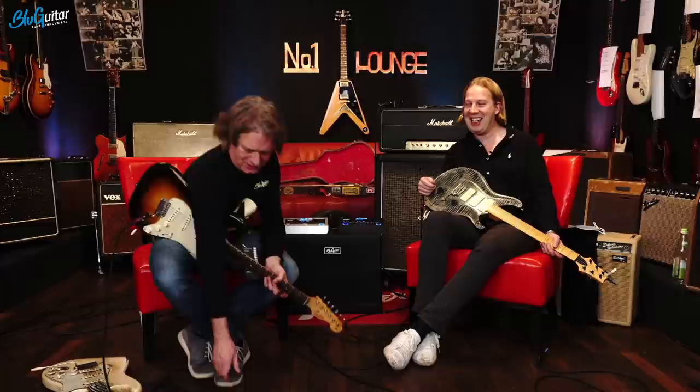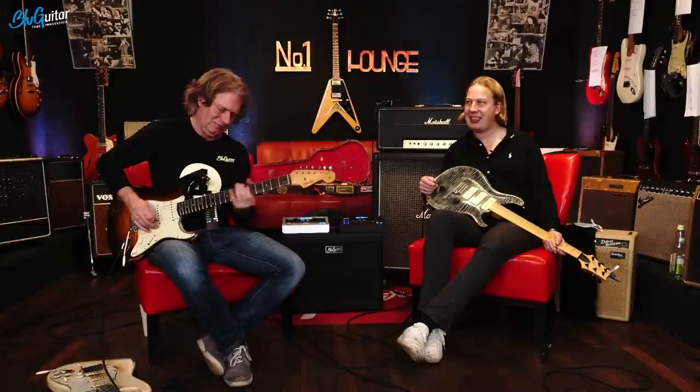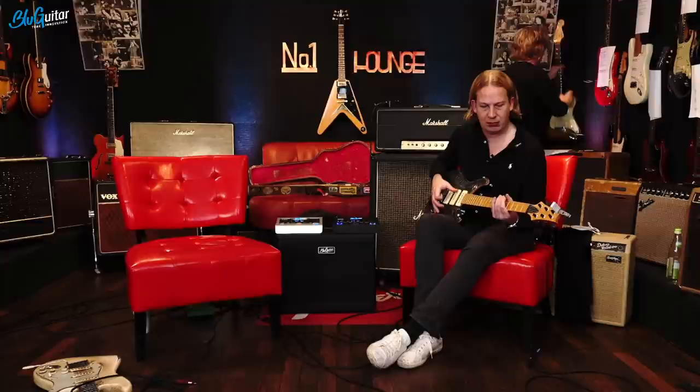This is my piece of paper. This is all I have in mind. Another great guitar. I'll pick up one more, maybe a maple neck, for fun. So we hear a bit of a clean tone.